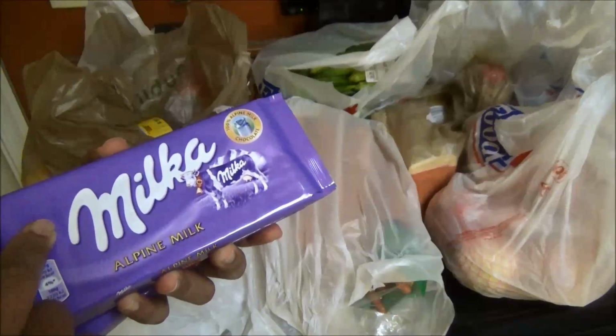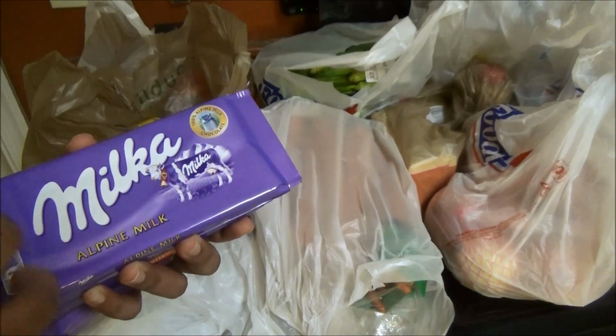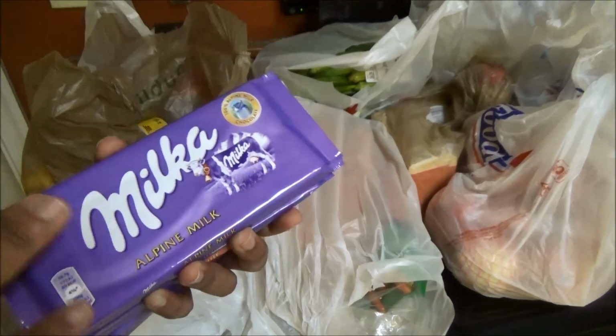If you all can find them, there's one called Triolage, and that one has three different types of chocolate: dark, white, and milk chocolate. That one is absolutely delicious.